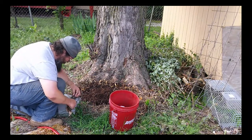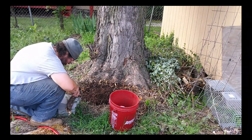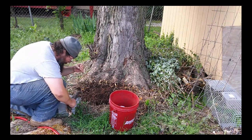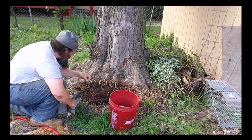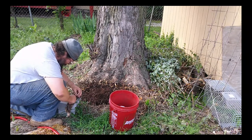Just a couple more. Just want to get a nick in the seed coat. You don't want to damage the seed itself. That looks good. Got 3 of them there. I'm going to do a couple more because I have no idea how good these things are going to germinate. These things could be ancient for all I know.